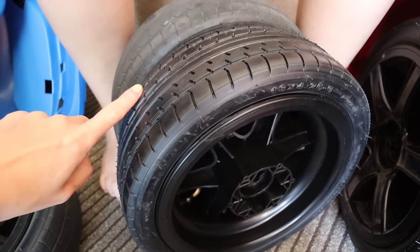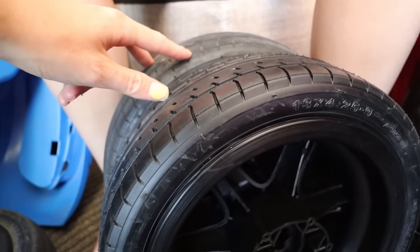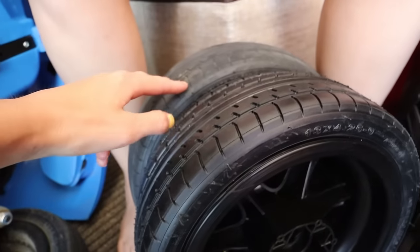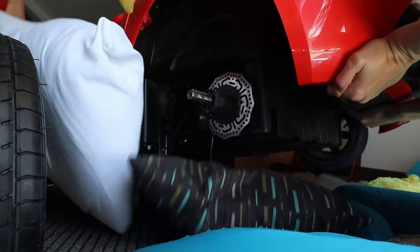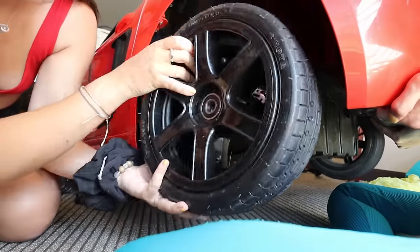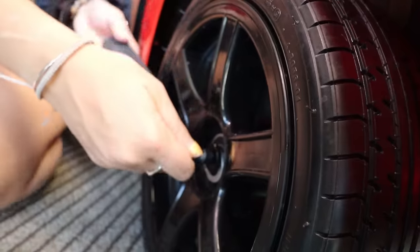We just noticed that the new tire is a little bit smaller than the old tire. Like, see how this one sticks up more on top? I'm gonna message Freddo Toys now and just make sure that's not gonna cause any issues, because the little size difference makes me a little worried. We're running out of time, so we just gotta get this in the car. Tightening it up.